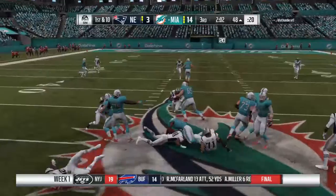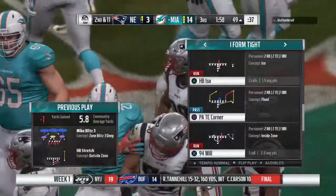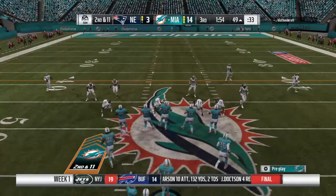Balaj. And that play will go nowhere. Losing yardage back near midfield at the 49. It's a loss of a yard there, and now 2nd down.